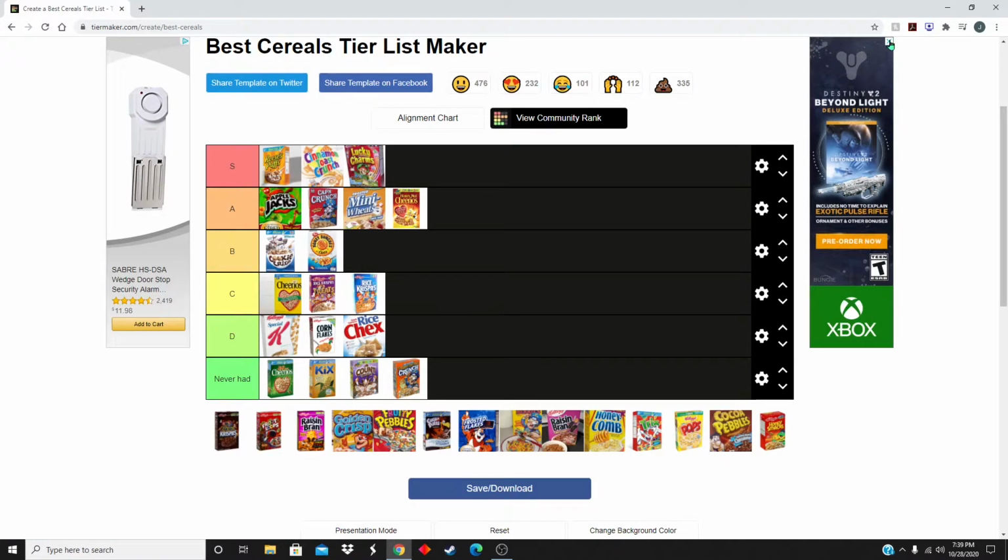I even love the plain white things because it's mixed in with something not plain. It still tastes fantastic. S tier for Lucky Charms.